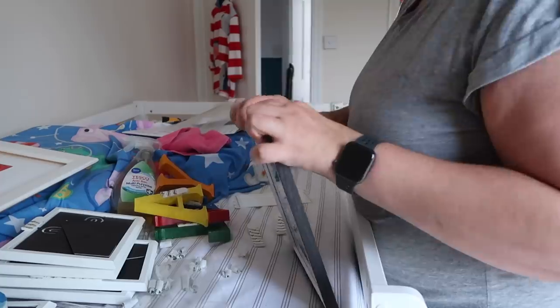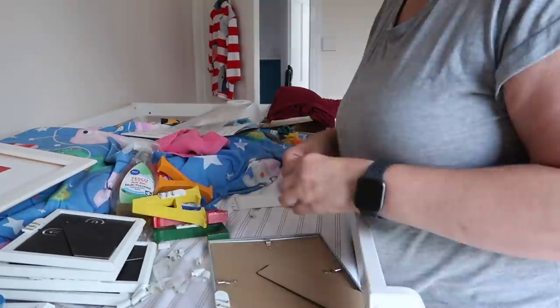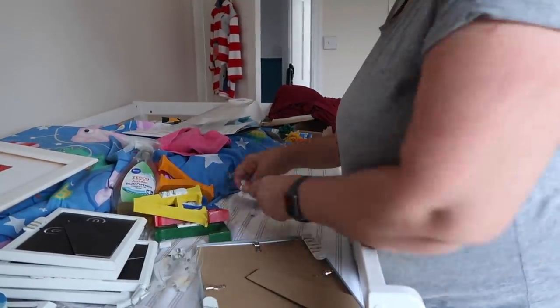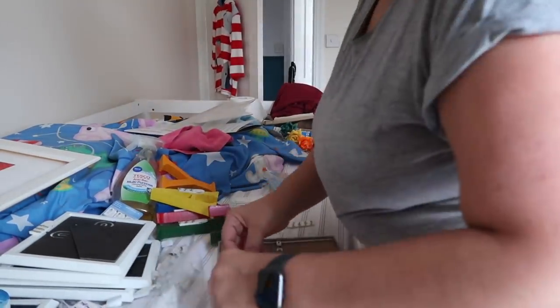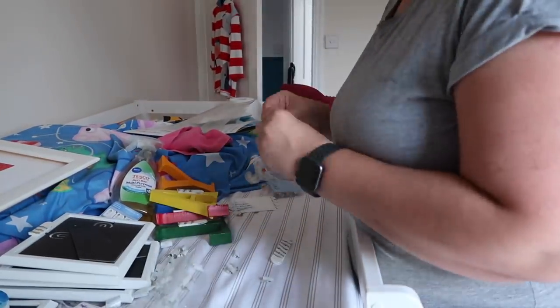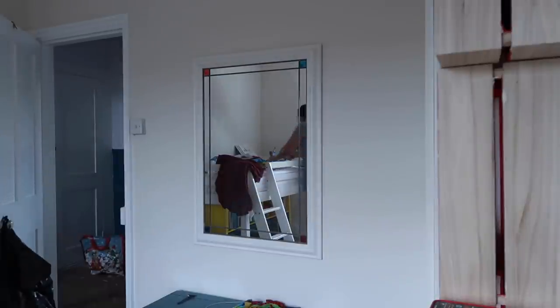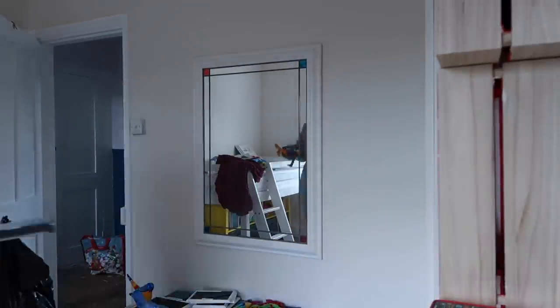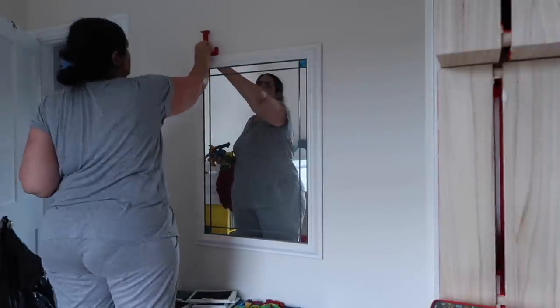And adding command strips to all these different frames that I was going to hang up. Like I said, command strips are great. They don't damage the walls, they're easy to remove and easy to install as well. You don't have to worry about nailing stuff into walls, creating holes. Whether or not you're a renter, I know they're really renter friendly, but even if you're not a renter, we just had our walls done, we just had everything freshly painted. I don't want to start making extra holes where I don't need to.